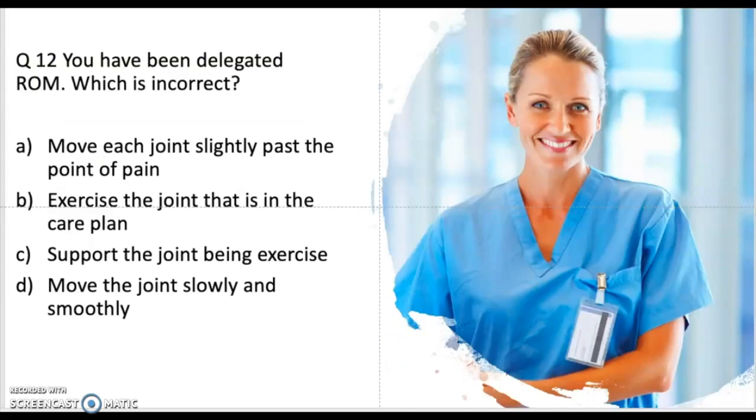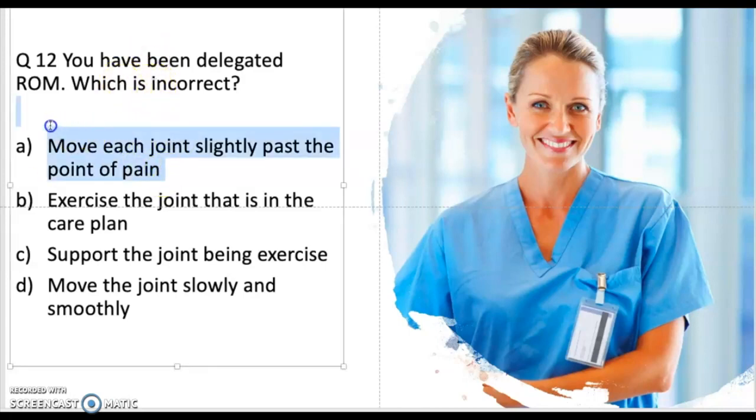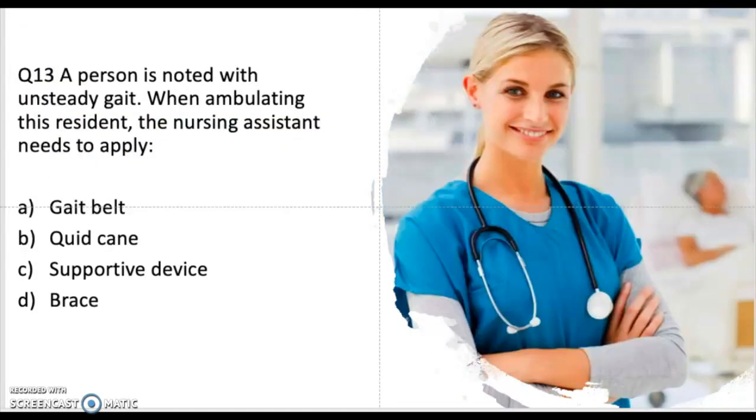Question number 12. You have been delegated range of motion, which is incorrect? Move each joint slightly past the point of pain, exercise the joint that is in the care plan, support the joint being exercised, move the joint slowly and smoothly. So which is incorrect? So A as in alpha is incorrect, and that's the answer for that question.